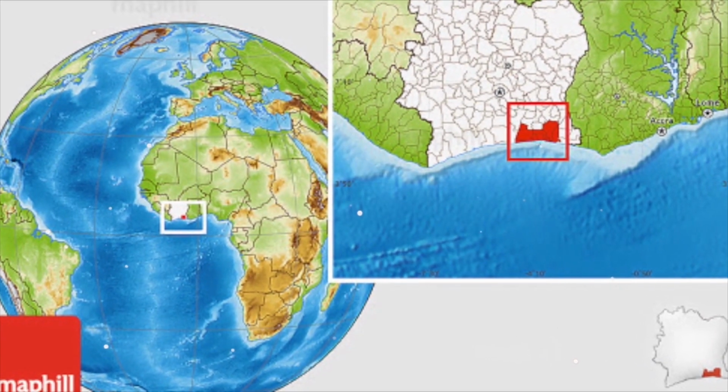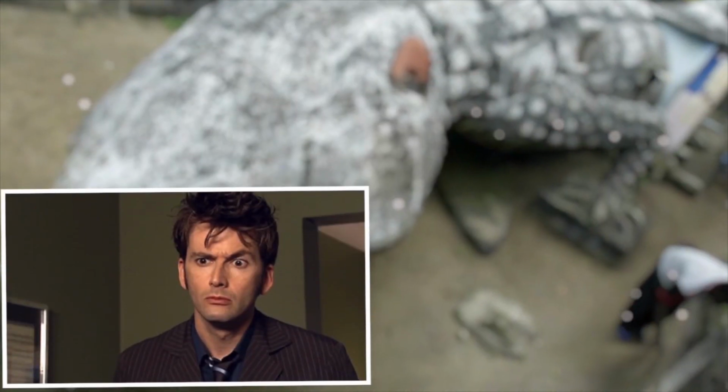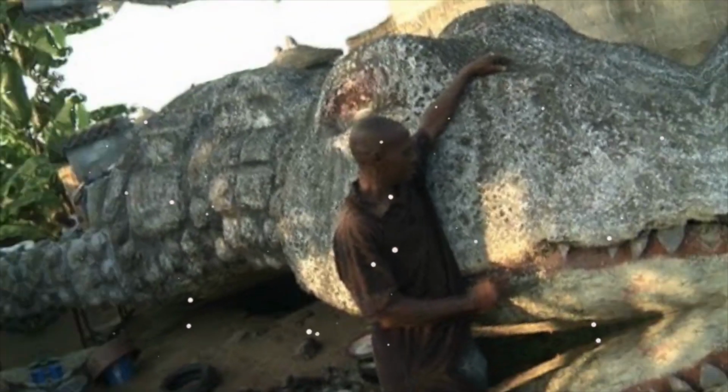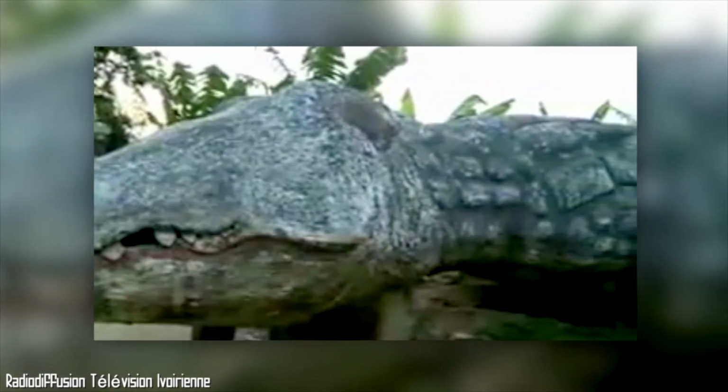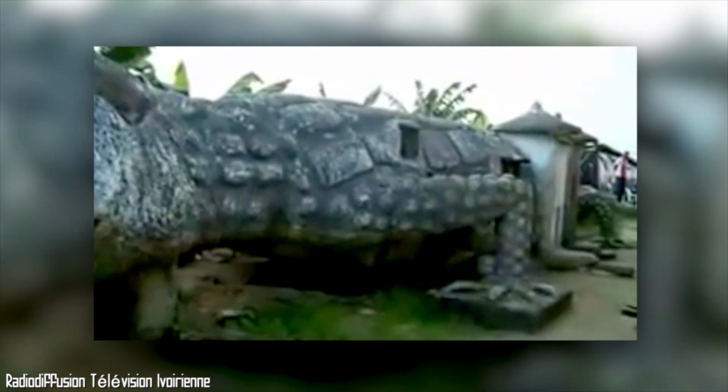Direction Abidjan now, the former capital of the Ivory Coast, where the genial Thierry Atta lives. This man made the choice to live in the belly of a crocodile, a fake of course. Although he is a fake, his appearance is nevertheless truer than life. Located in the middle of Abidjan, the house of the architect has the shape of a massive and grotesque crocodile, completely emptied from the inside, to create a living space that is a minimum of comfort.